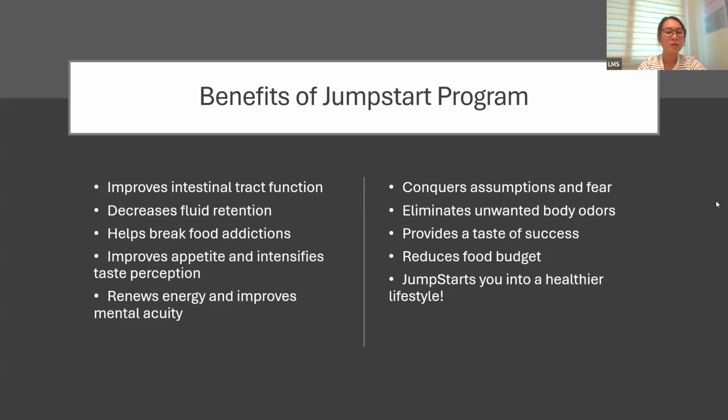And of course, it also conquers fear, since many people in weight loss programs fear food deprivation and hunger, right? So during the Jumpstart Challenge, this will help you handle these feelings and of course overcome this fear. And you have a lot of assumptions when you enter into a lifestyle intervention program. So this is where, during the Jumpstart, we let you experience the benefits.